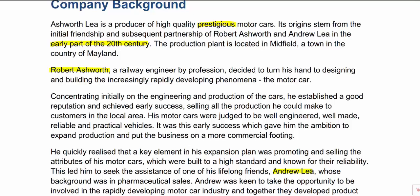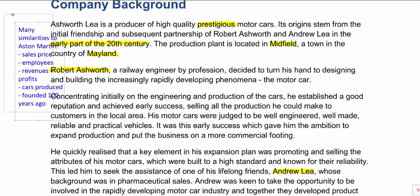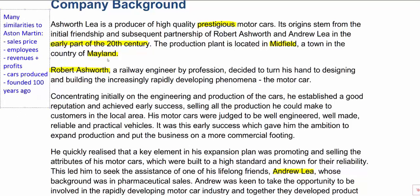There are many similarities, as I touched upon before, with the real-life manufacturer Aston Martin. When you look at the numbers for Aston Martin, the sales prices are very similar to the ones quoted for Ashworth Lea. The employee numbers are similar. The revenue and profit figures are very strikingly similar. And the number of car units produced are also similar. Aston Martin is a luxury sports vehicle manufacturer based in Middle England as well. We cannot assume that Mayland is England, or is even similar to England, but it's worth drawing the comparison, and there are many striking similarities with Aston Martin.